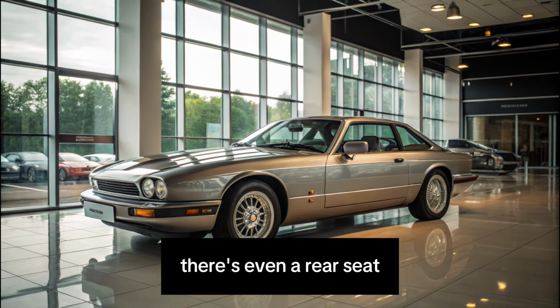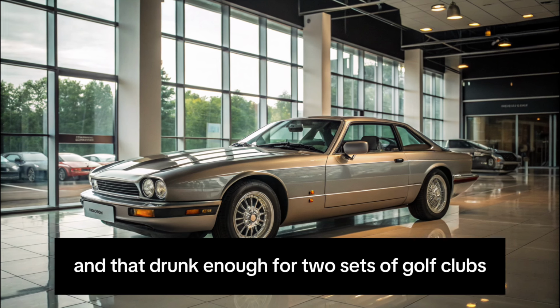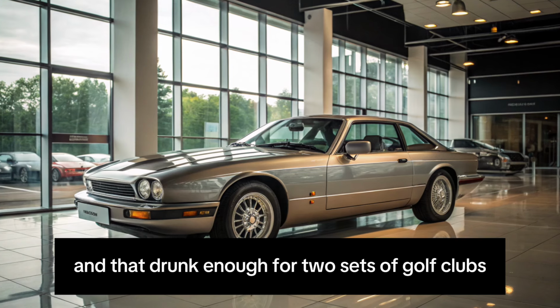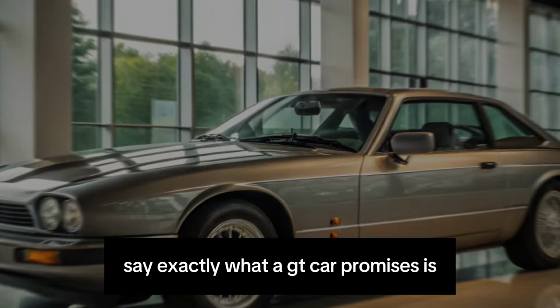Seriously. There's even a rear seat. Not huge, but usable. More than you'd expect. And the trunk? Enough for 2 sets of golf clubs or a weekend suitcase, exactly what a GT car promises.